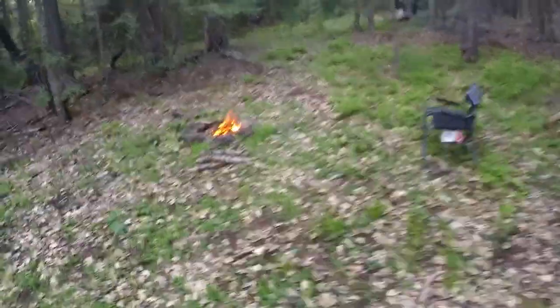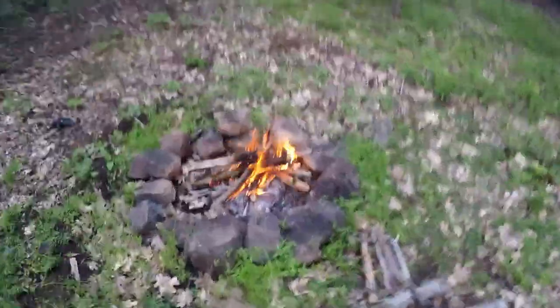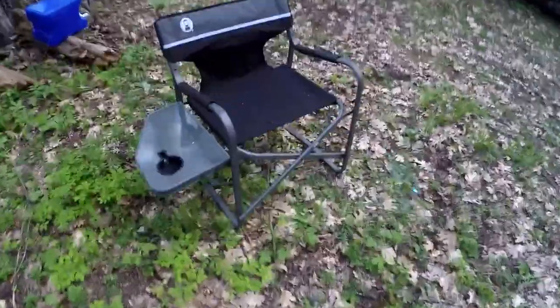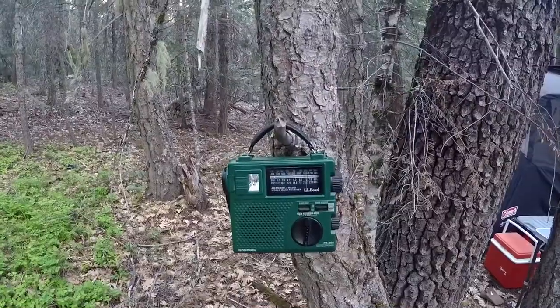Okay, here's my camp. Got a nice little fire going. A lot of work without a chainsaw. Good exercise though. My little camp chair with some ashes on it. My LL Bean FR200 goes with me on all of my adventures.